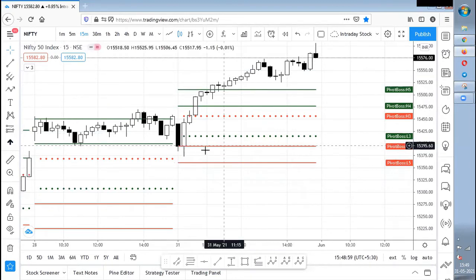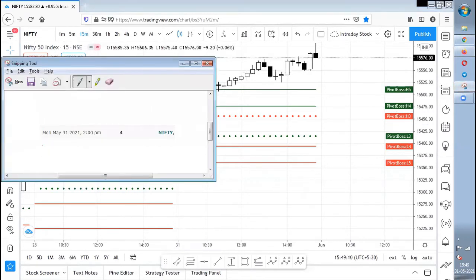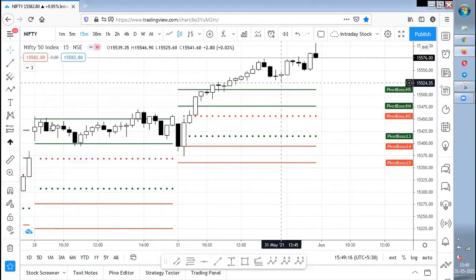So what I would say is, okay, if you are not able to understand properly about the Camarilla and the relationship and how it is performing, I would tell you to check for any weekly reversal setup. And this is the one weekly reversal setup I got today. So May 31st, 2021 at 2 p.m., I got a weekly reversal setup, and that is nothing but this candle.